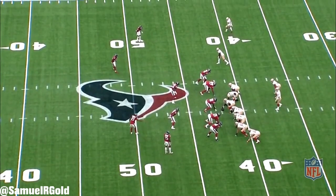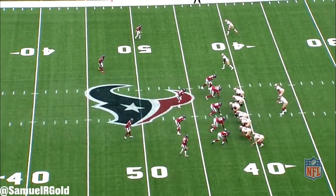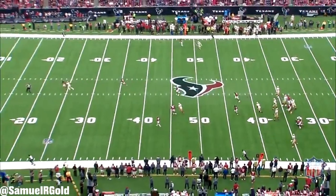Moving on, as a deep receiver, he and Garoppolo are not fully in sync yet. On this deep post, he's getting a one-on-one with the free safety. His route is pretty basic though, where he doesn't do anything extra beyond using his burst to try to get open.